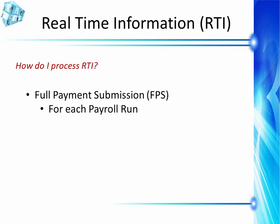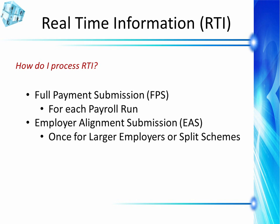HMRC will use this submission to calculate how much PAYE and NIC liability is due for each employee each tax month. If you're a large employer, by that we mean more than 250 employees, before you make your first FPS, you will need to make a one-off Employer Alignment Submission, EAS. EAS is a one-off submission that will be used by HMRC to match and align your company and employee records against the data HMRC hold on their system.